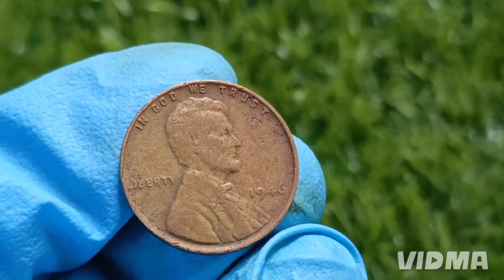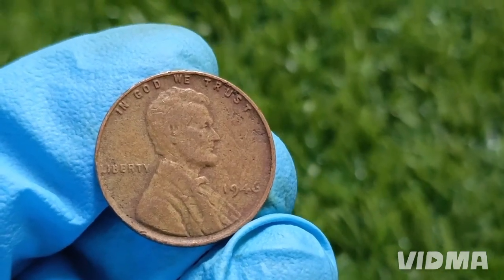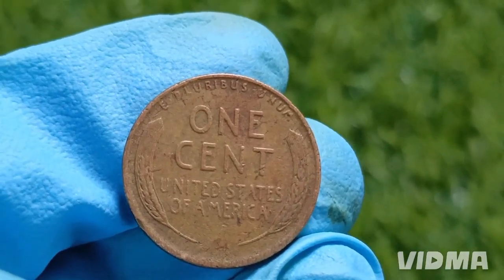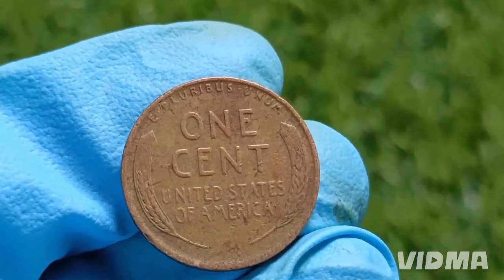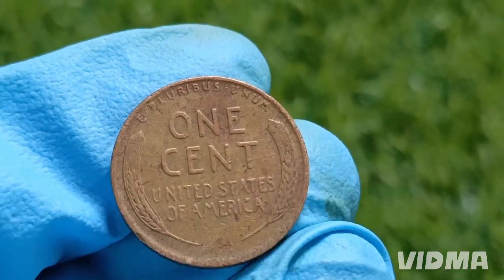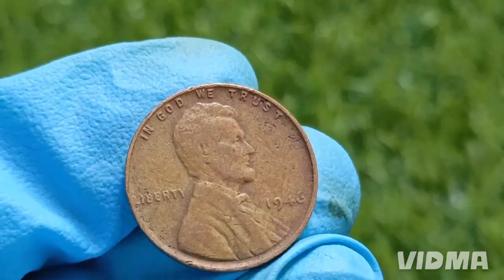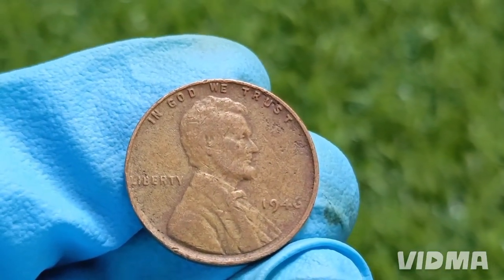Other no mint mark wheat pennies also hold notable value, although none compared to the 1943 copper variety. For instance, the 1909 VDB wheat penny without a mint mark can be worth $10 to $50 in worn condition and over $500 in uncirculated grades. But even a heavily damaged 1909 VDB rarely fetches more than $50 to $100, which is still modest compared to the staggering value of the 1943 copper cent.